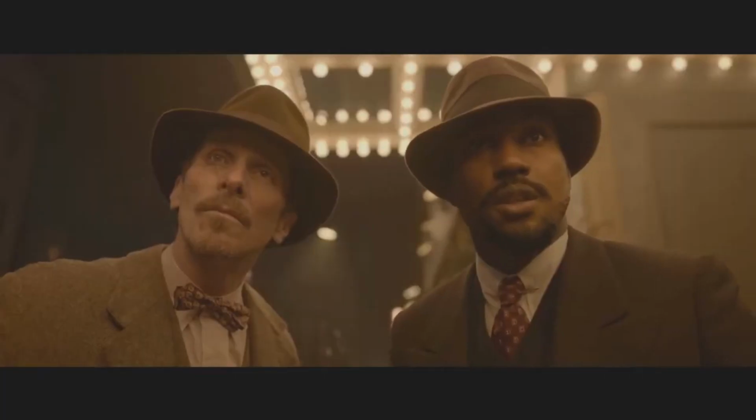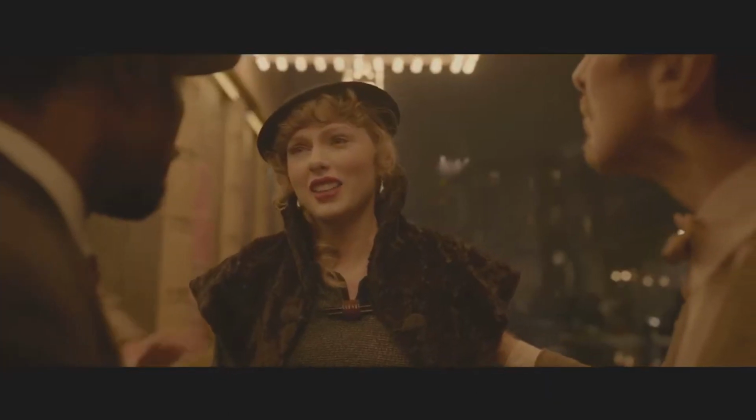I mean, it has Christian Bale, John David Washington, Margot Robbie, Taylor Swift. I've seen the Taylor Swift scene, but that's really about it. It's dangerous. I think this cast is really stacked, so that could either be good or bad.